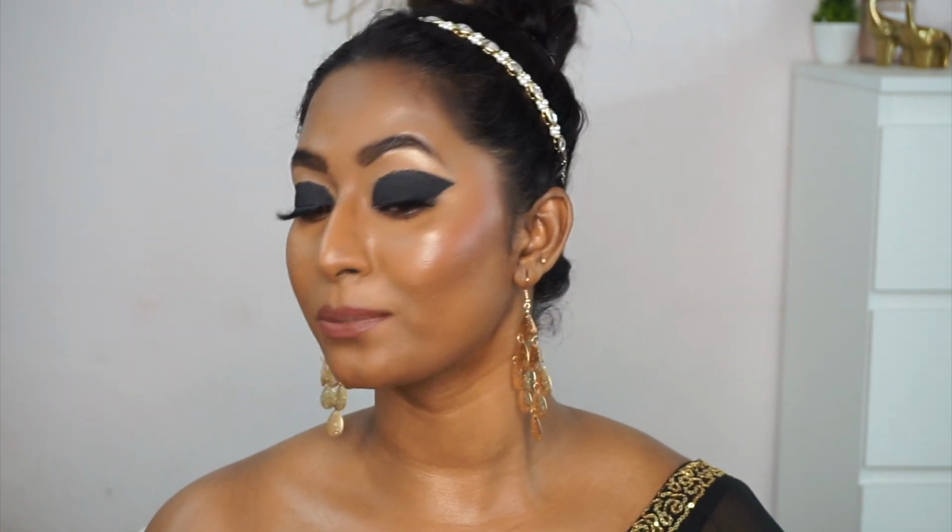I love the outcome of the look. It's very close to what she wore for the first day of the Cannes Film Festival. I'm absolutely loving the look because I think it came pretty close to her look.